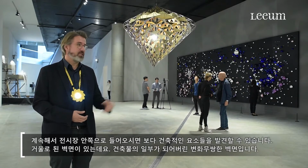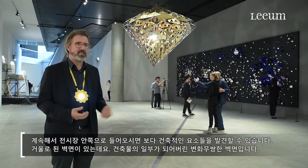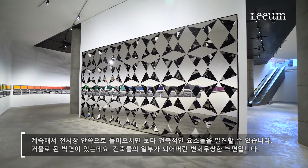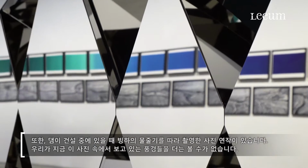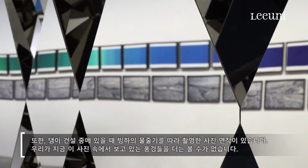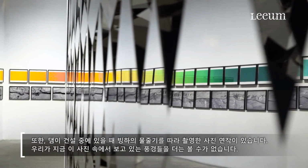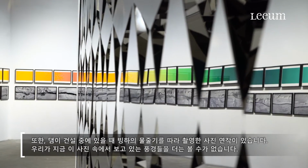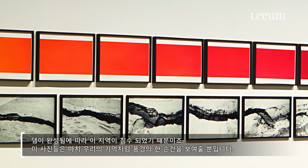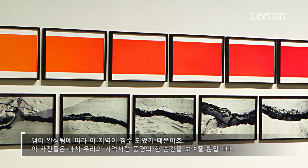And as you move through into this area of the exhibition here, things get more architectural. There's a mirror wall, a kaleidoscopic wall, which very much is integrated into the architecture. There are the landscapes, the photos, which actually are a photo series of a glacier where a big dam is being built. And what we see in these photos are not visible anymore because the glacier, or this area, has been flooded because the dam is done. So the photos show us a landscape that once was, almost like a memory.